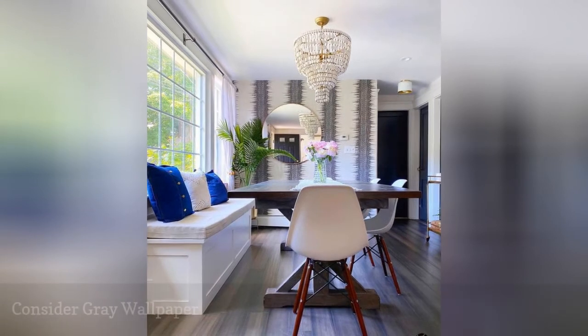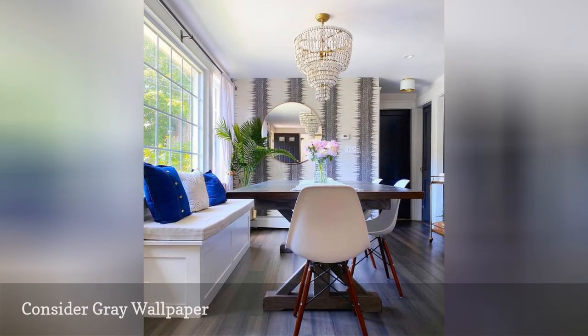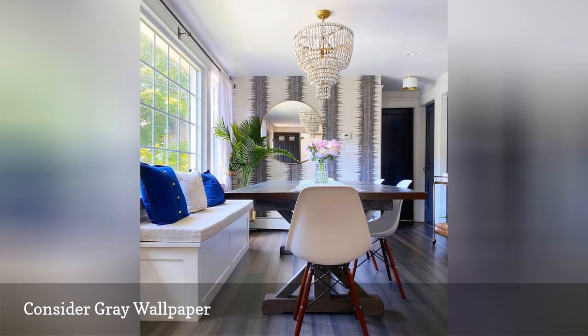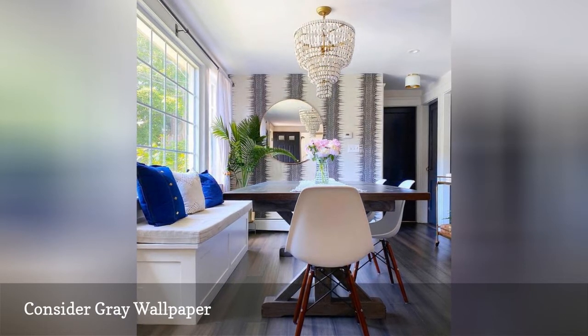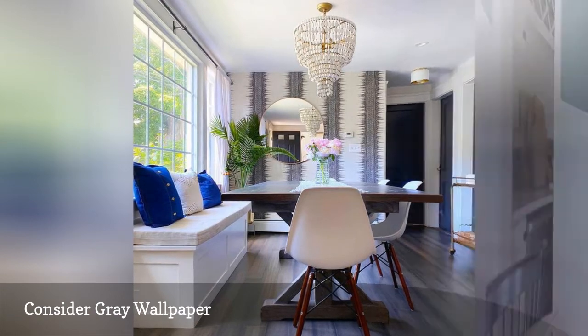If you're worried gray is not visually interesting enough for your space, consider a graphic wallpaper like this one from Empty Nest Glam. Not only do we love using wallpaper in a dining room, but the gray hues in this one allow the vibrant pattern to provide texture without overpowering the modern space.